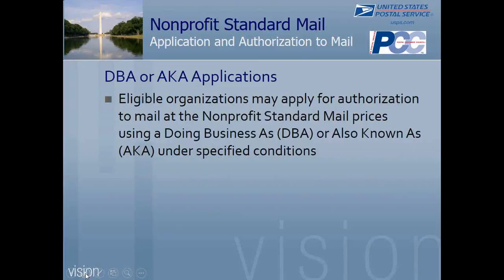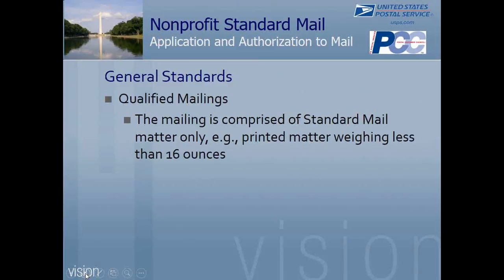Organizations may use a DBA, or doing business as, or AKA, also known as, name if the name is shown on the authorization to mail at the nonprofit prices. Before considering becoming an authorized user of nonprofit standard mail, you must first consider whether mailings are eligible for regular presort standard mail prices. That is, there is no single piece nonprofit price. The definition of standard mail is matter not required to be mailed as first class, consisting of printed matter or merchandise weighing less than 16 ounces.